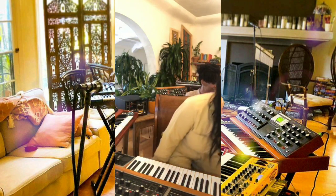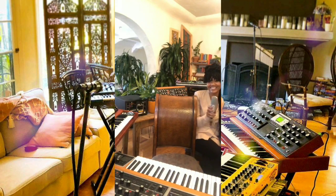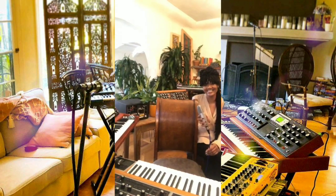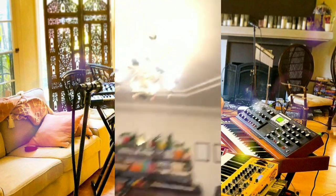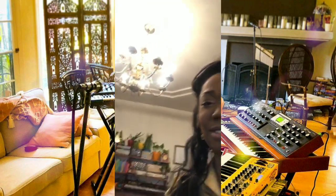No studio tour, because the studio is not even set up right now. Excuse the mess. Can you turn it off? No, you better take your charger.